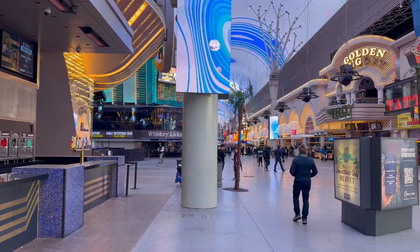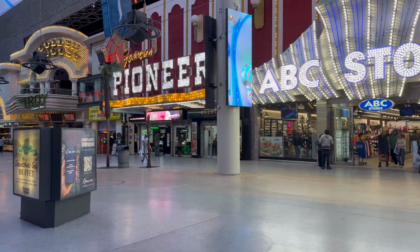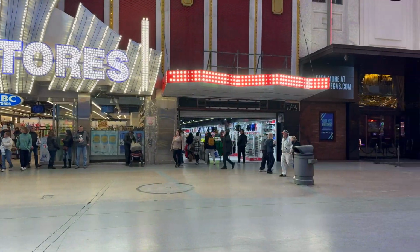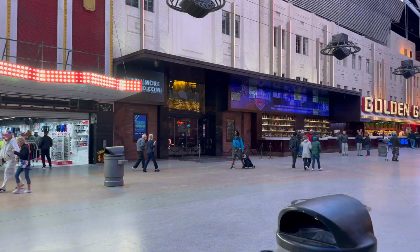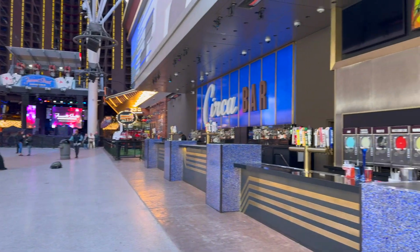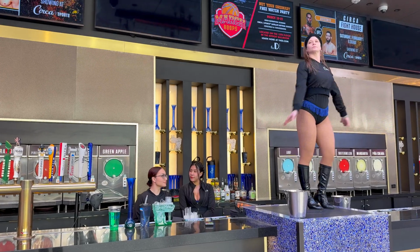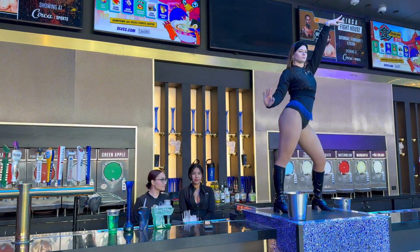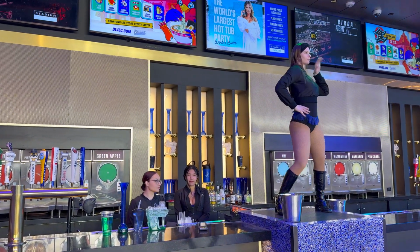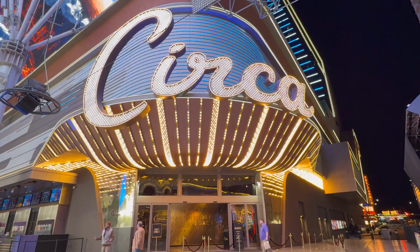And the later it gets, the busier the street gets. Grab some items at discount prices from the ABC store. The Stevens brothers, who own the Circa, also own Golden Gate and the D. And here's a little dancing action. If you're entering the Circa, remember to have your ID handy.